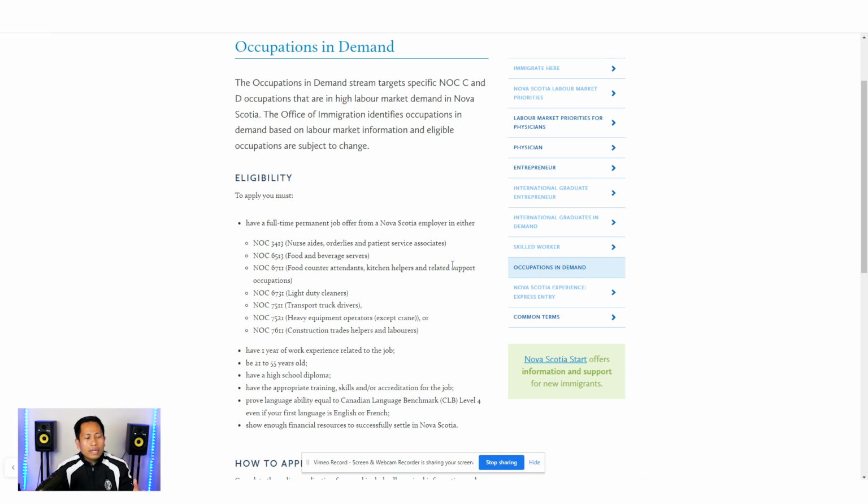And number one in the bullet point is NOC 3413, which is the nurse aide, NOC 6513, which is the food and beverage server, and the third one is 6711, which is the food counter attendant. So it means, po mga kap, that if you're able to identify yourself as a food counter attendant, then you are eligible for this.